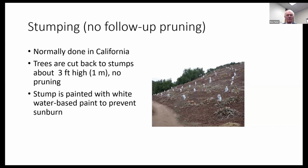You always want to paint to protect from sunburn any exposed wood that has been previously in the shade. When you have frost damage or fire damage, and you lose the canopy, when you prune, you've got to get in there and whitewash to protect the bark from sunburn. Otherwise, you'll basically kill the bark, the cambium below the bark, rather.